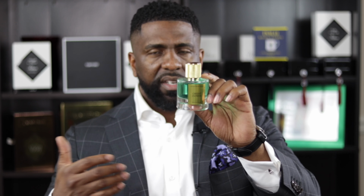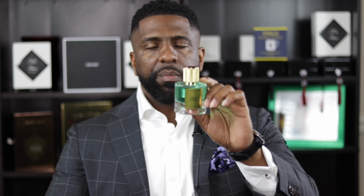I got 6.5 to 7 hours of performance out of this one as well. So again, about a good day's worth of wear that you're going to get from this one as well. And right now on the website, this one is retailing, this 50 ml size bottle, for $83.